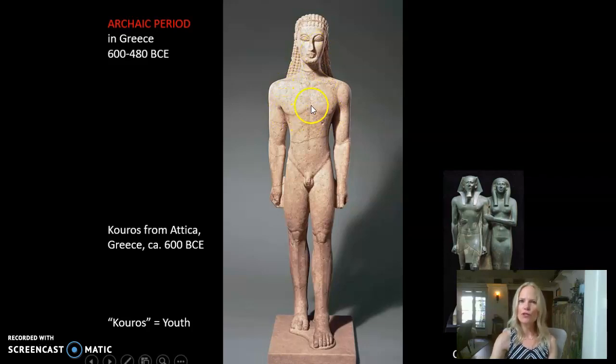And though they're starting to get an interest in looking at the human body, we see a description of the pectoral muscles and the abdominal muscles. The face, extremely generic. The hair, very abstract, stylized, patternized, not looking like real human hair. And then this strange foot slid forward thing. It's not like it's taking a step forward, right? We don't see a bend of the knee.